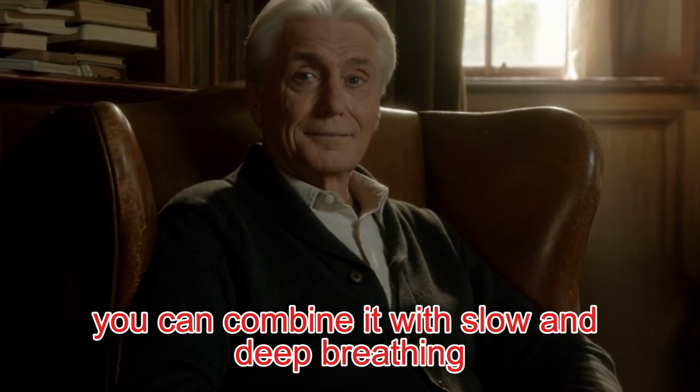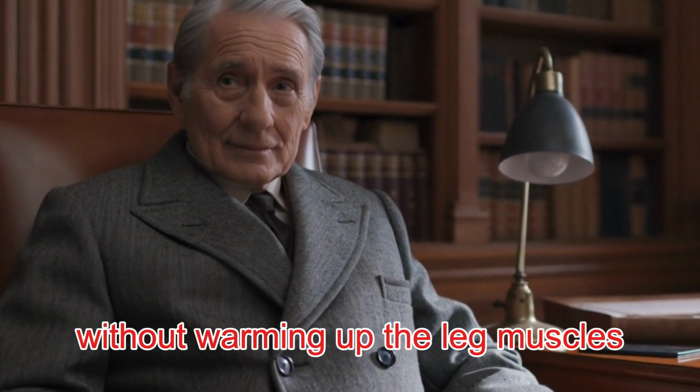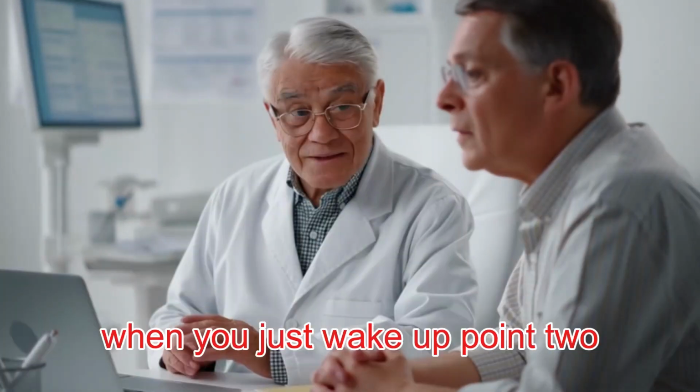You can combine it with slow and deep breathing to help the whole body relax. Don't rush out of bed without warming up the leg muscles. That's how to prevent the risk of falling when you just wake up.